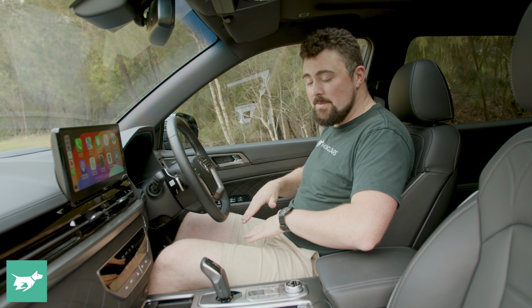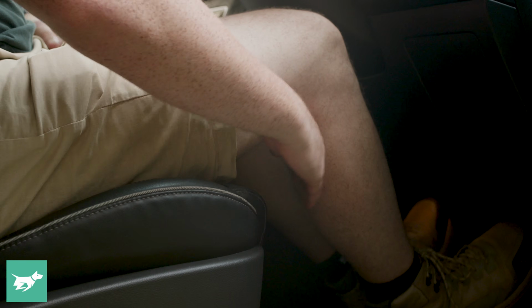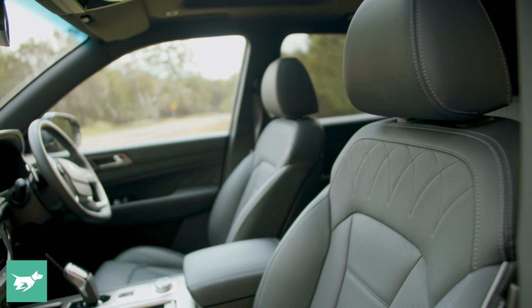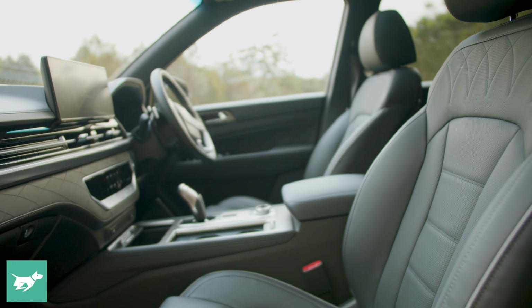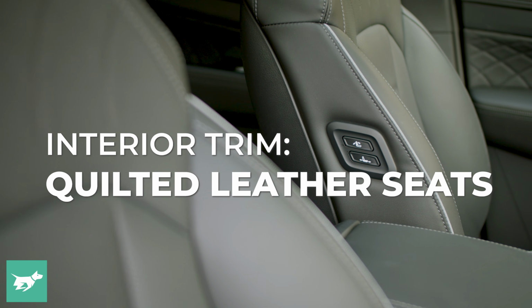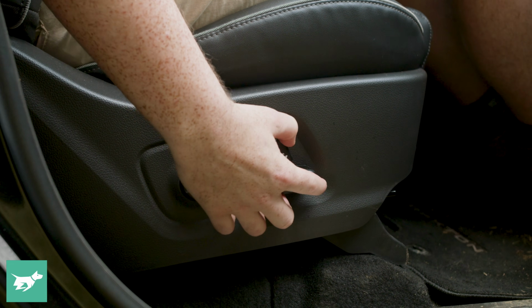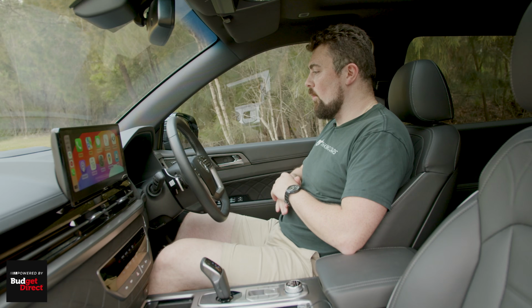The seats themselves, look, they're a bit of a mixed bag. I've got a bit of a short seat base, but I do have a bit of bolstering that holds me in place. So all in all, I'll probably give them a C, I think. In terms of material, we do have cloth on the base model, steps up to synthetic leather on the Adventure, and the Ultimate I'm sitting in has more of a higher grade real leather. So that's certainly nice to see. But let's move on to some other changes for this model year.